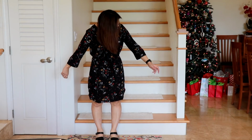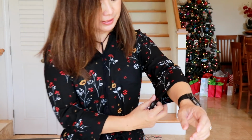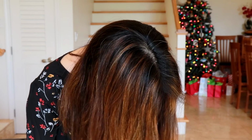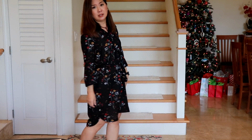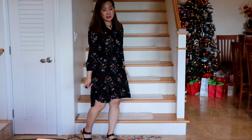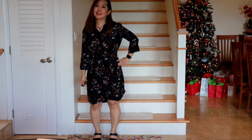Okay, so here is the dress, and it is cute. I mean, I like it. But I don't know, I think it's a little bit thin, so the material is a little sheer, I can tell. I mean, it's not bad. So yeah, I think it's cute, it's nice, and definitely something I would wear, and I like the print, but yeah, I don't know, I'm a maybe on this one, but it is cute.